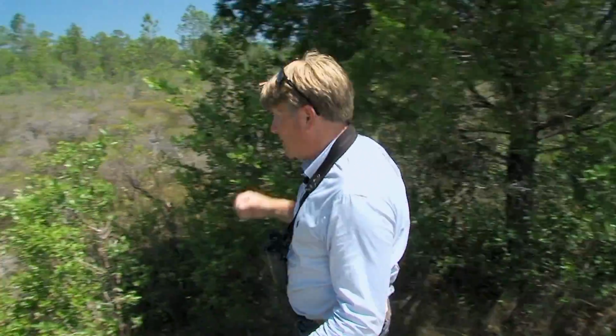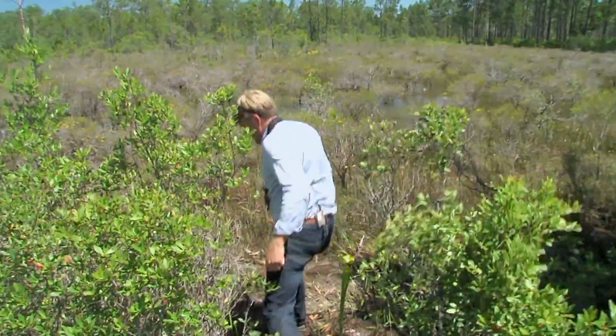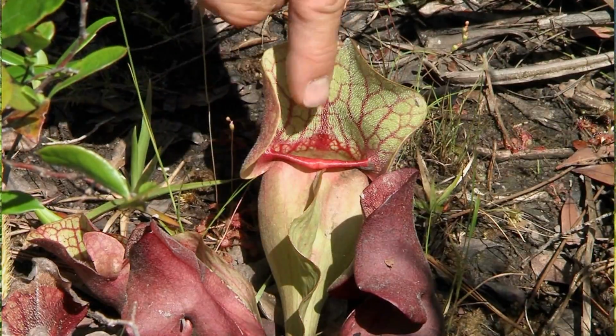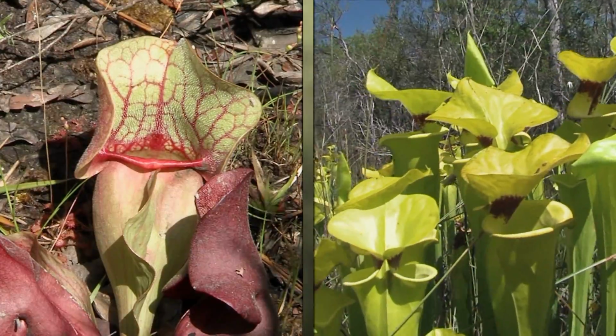And you know what? It's not the only thing. Right over here is one of the neatest, and it's actually a carnivorous plant. Take a look at this. We have a pretty strong population here of what looks at first sight to be a purple pitcher plant. A pitcher plant just like the yellow pitcher plant here, same genus, Sarracenia.